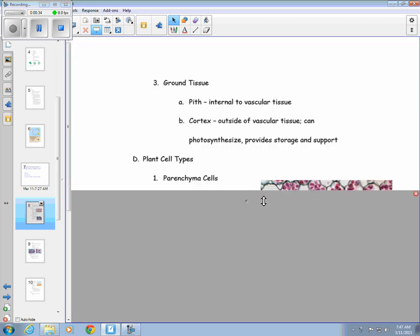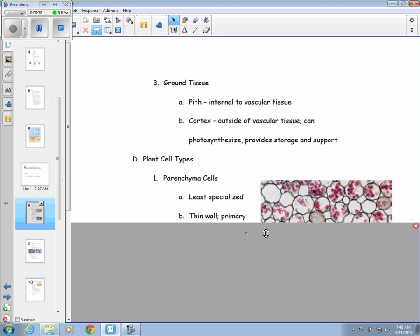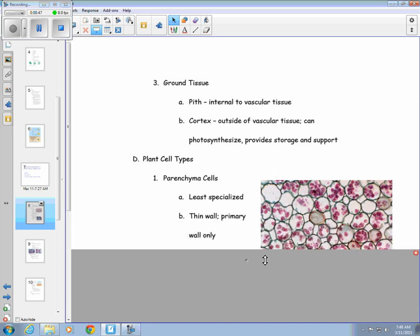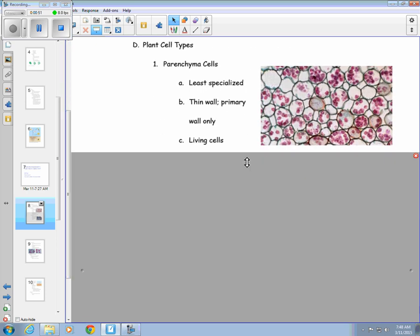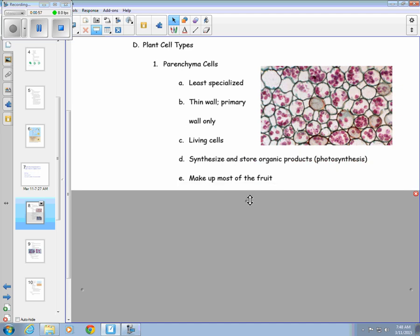So picking up where we left off, the first type of cell that I want to mention is a parenchyma cell. Now, parenchyma cells are the least specialized of the cell types that I'm going to talk about. They have a very thin wall. It's a primary wall. These are living cells. There's a picture of parenchyma cells over to the right.